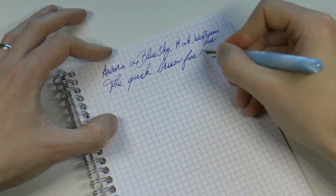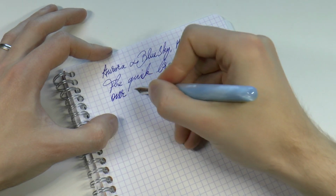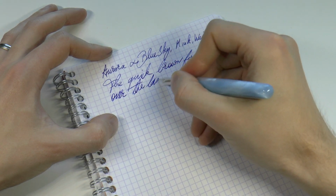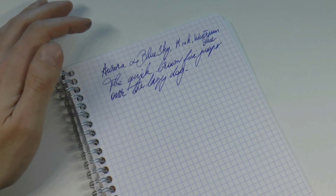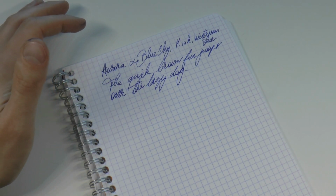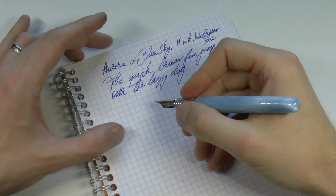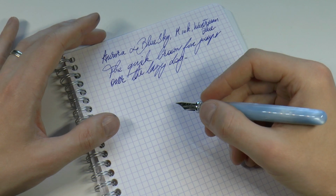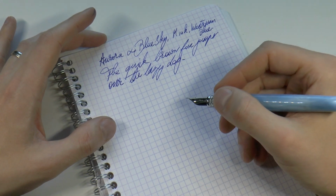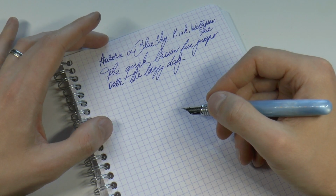Writing. What I found very interesting as I was extensively testing this pen is that most Aurora nibs I have used have a specific type of feedback, which a lot of people seem to love and a lot of people seem to hate because it is not a buttery smooth nib. This nib is actually very smooth and I was pleasantly surprised. I tend to like smoother nibs a bit more than very toothy nibs.